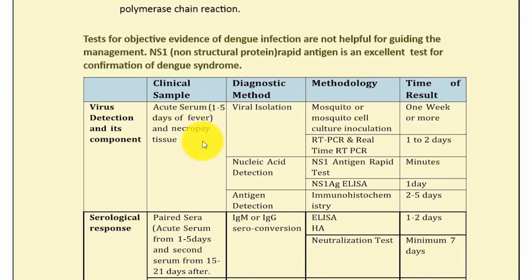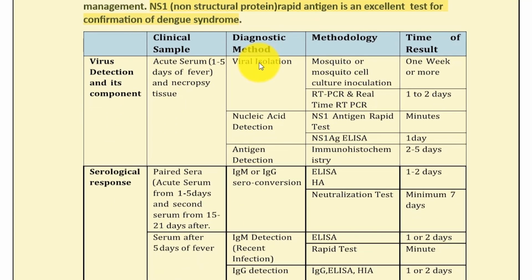The tests for objective evidence of dengue infection are not helpful for guiding the management. NS1 is a non-structural protein. Rapid antigen is an excellent test for confirmation of the dengue syndrome. So doing an NS1 test is simple and can be used for the confirmation of the dengue syndrome.